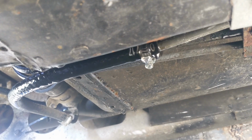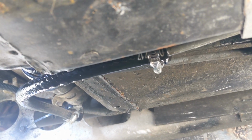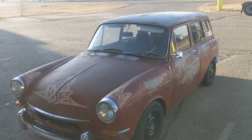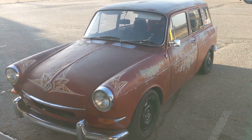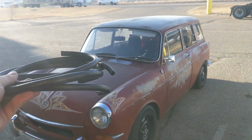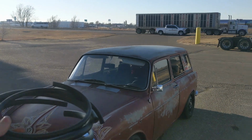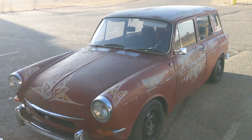Okay, I did not fix the fuel leak, and now it's worse. Okay, I was able to kind of just wiggle it back on and stop the leaking, but it's gonna have to be replaced with a new line. So I got 3 new lines, different sizes. Still outside of Hooker, Oklahoma, trying to get back on the road.